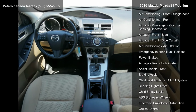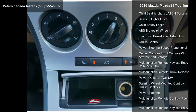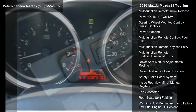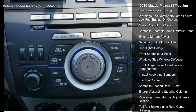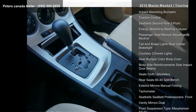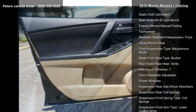Some of the top features included with this vehicle are stability control, security anti-theft alarm system, phone wireless data link, Bluetooth, front dual airbags, front single zone air conditioning, front passenger occupant sensing deactivation airbags, front side airbags, and front side curtain airbags.